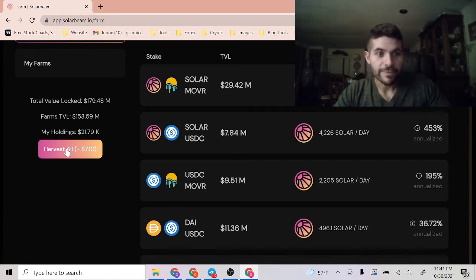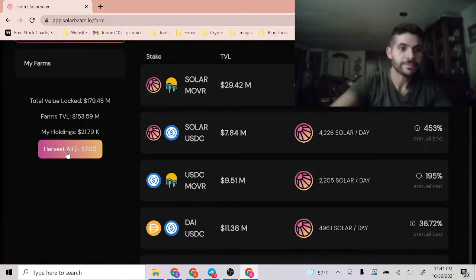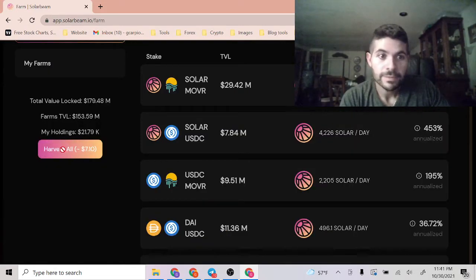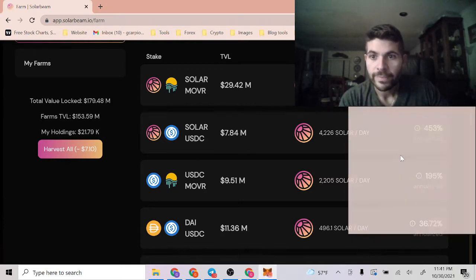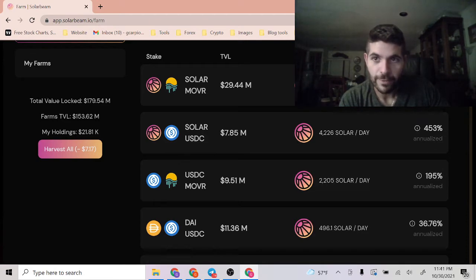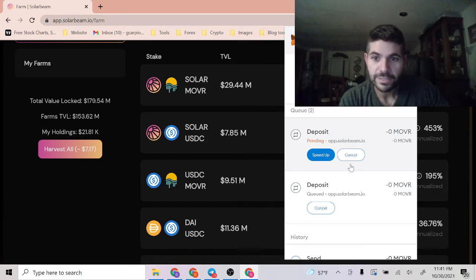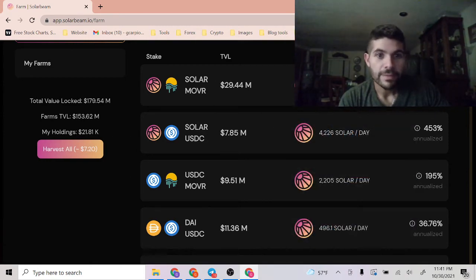But if you harvest the rewards that you get paid out, which is the APR, I'll harvest it right here. Confirm that. Confirm that. I have two pools, so I just had to confirm it twice on the wallet. It's running through the transaction. The gas fees on Moonriver are also insane. They're like a cent or even less, which is pretty dope. But waiting for that to harvest.